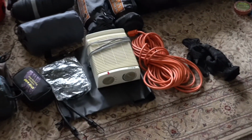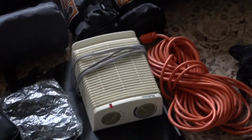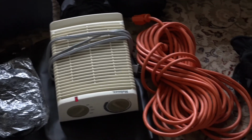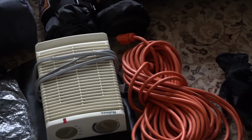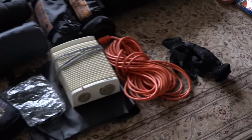Something I'm adding this time around is a heater. I'm going to the campsite, and I don't even have one scheduled or reserved, so I'm going to be winging it a little bit. So I decided to bring a space heater with an electric cord. I haven't done that before, so I'm not sure how that's going to work out. Some gloves.